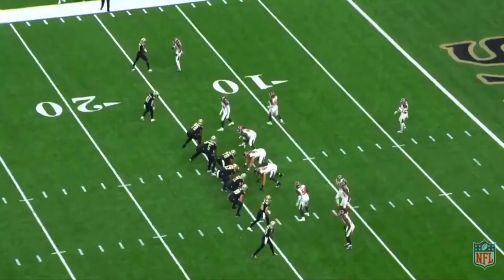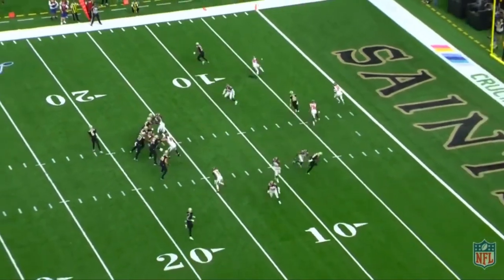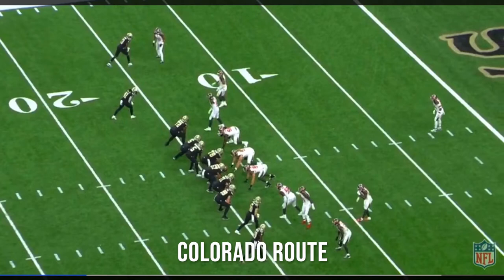We're looking at Mike Thomas at the top of the screen here. Got man coverage. Ooh, I like that there. I'm going to run that back. So here he's got a Colorado route. It's kind of like a slant, like a short post corner, a slant breaking to the outside.